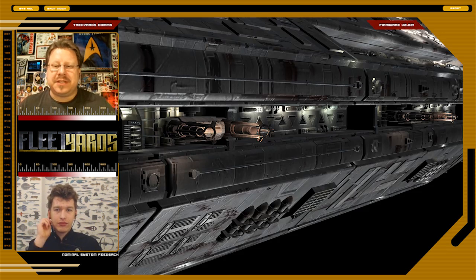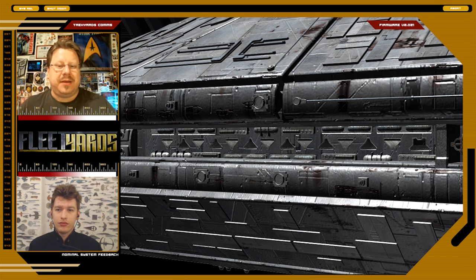Each arrangement has 6 standard tubes and 7 upside down tubes, along with a Raptor launch tube at the right of each set. And I did not know there was a bonus Raptor launch tube, something you just don't know from the show or couldn't see, so we're proud to bring you all this new information. Absolutely. I mean, that's what's fun about Fleetyards.